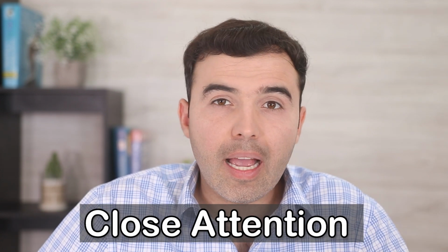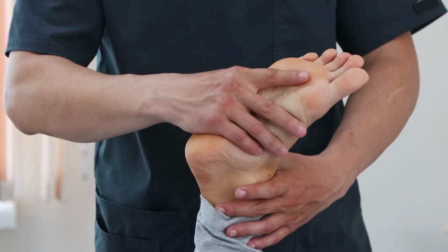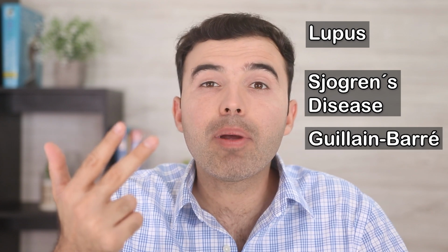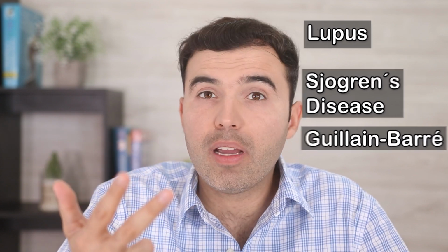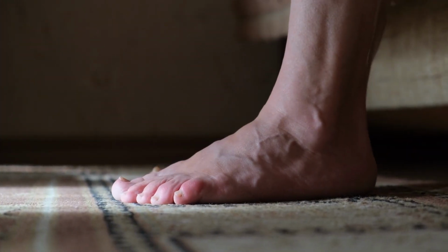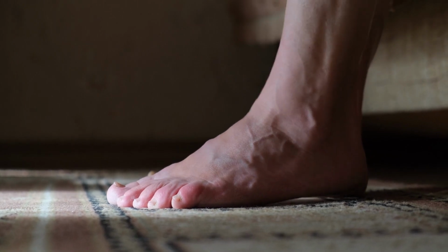And in any case, I do suggest you pay close attention and, if possible, see a doctor to prevent any future complications. Do not wait. Some of these conditions might include lupus, Sjogren's disease, Guillain-Barré, which is a different one, which, by the way, needs to be diagnosed as early as possible to avoid progression. And then you have celiac disease, rheumatoid arthritis, which, by the way, might be quite common among individuals.